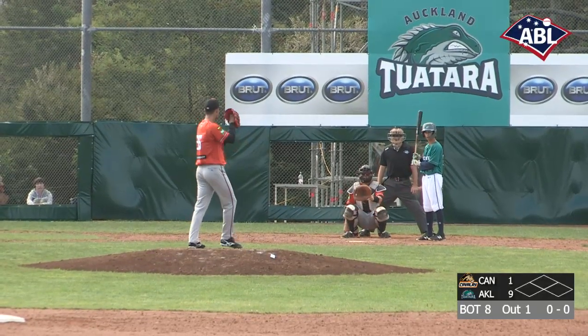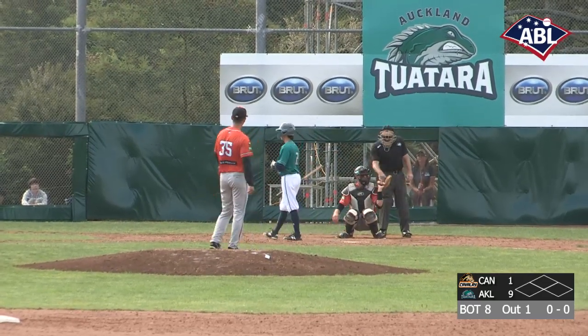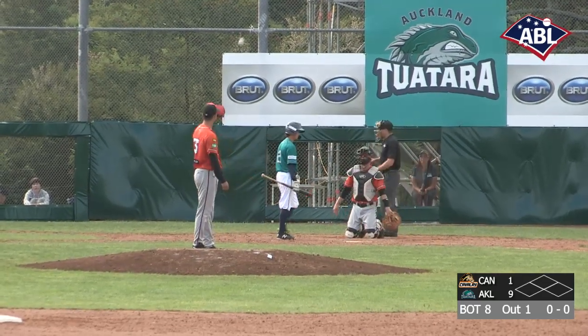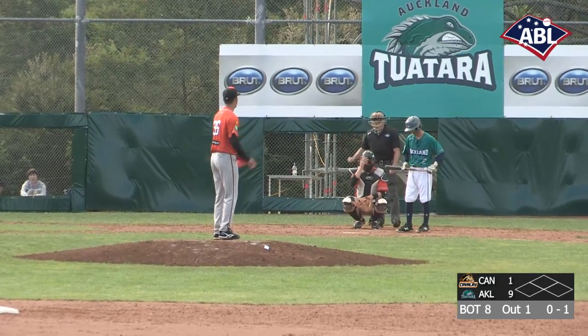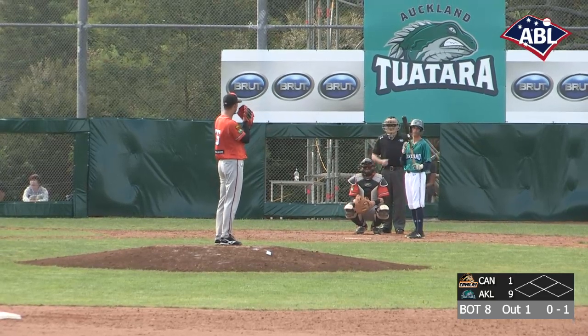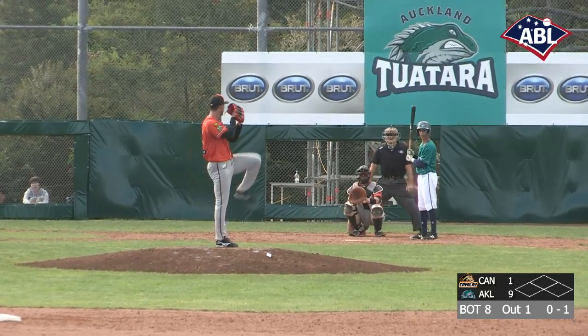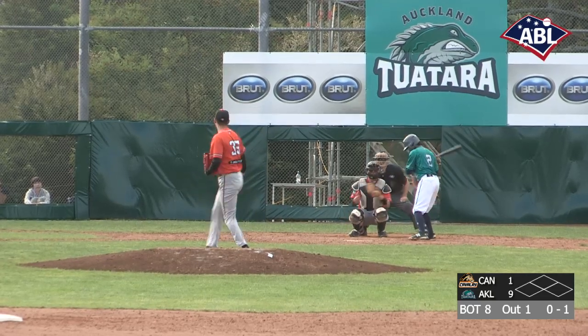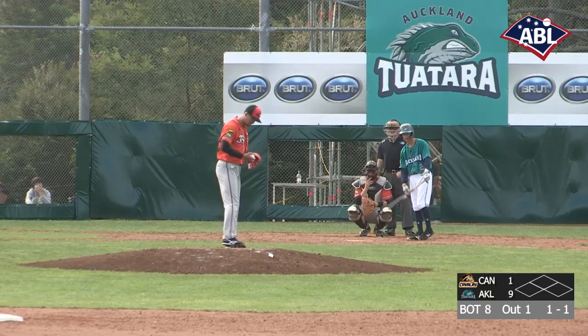Still waiting for an update on the actual name of this pitcher. We apologize for that. Ayrton Laird now, number 2, the man who you saw come into pinch run last week Friday for what was to be the winning run and the very first victory in the history of Tuatara baseball. Something this young man will never forget.